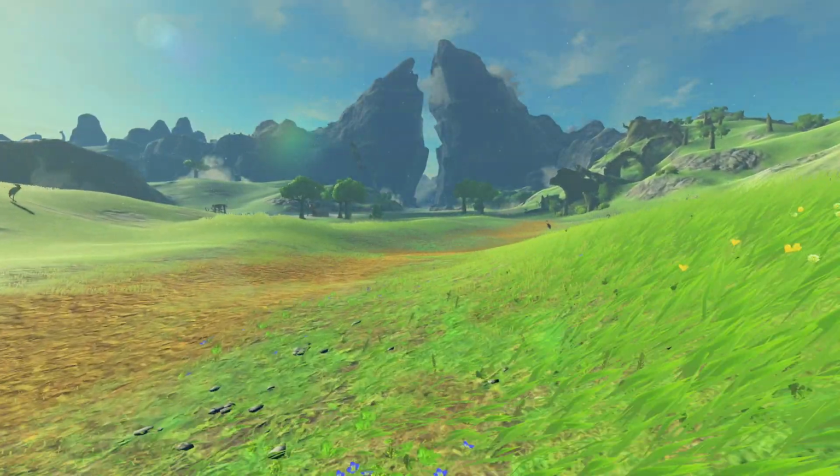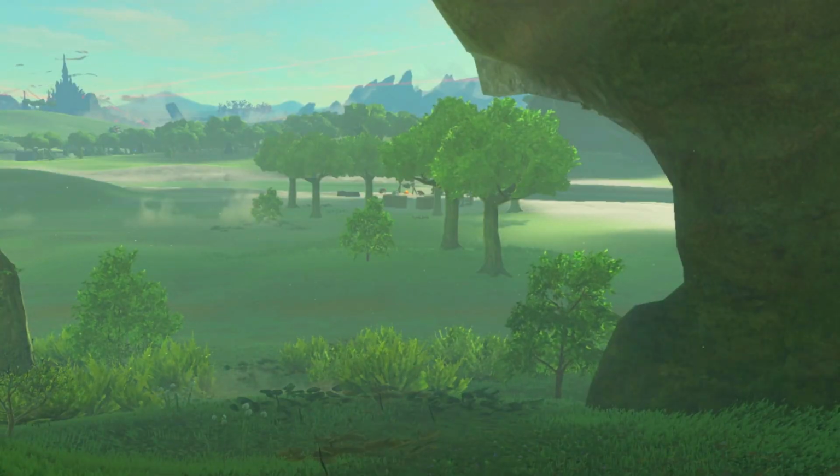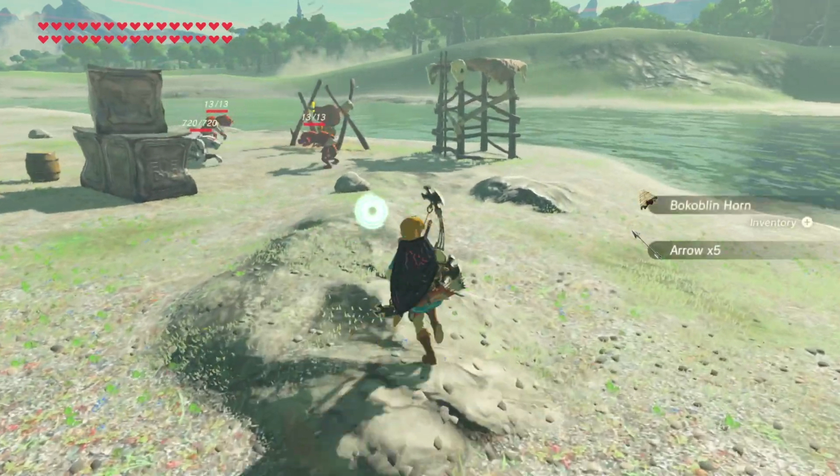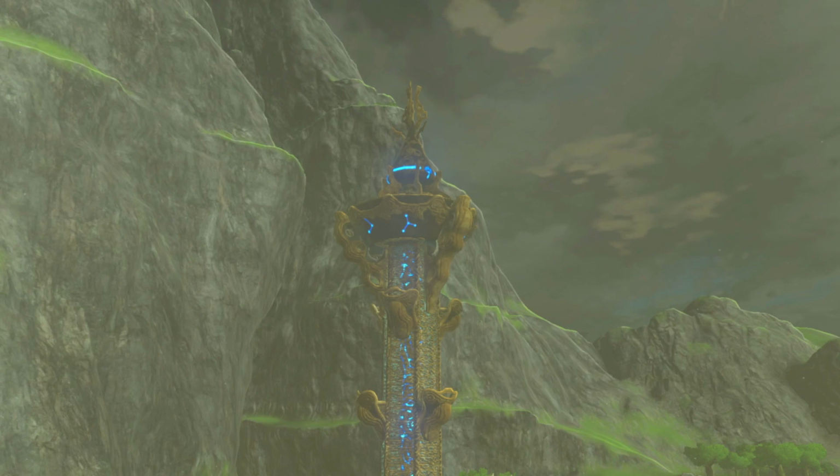Meanwhile, the path from Proxim Bridge towards the Dueling Peaks is dotted with enemy camps where bokoblins hang out, but the path is still worth following in order to activate the region's tower.